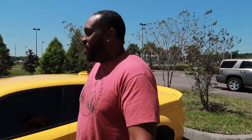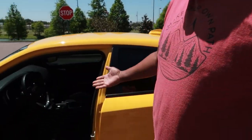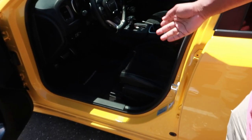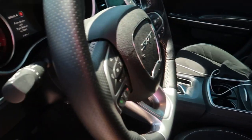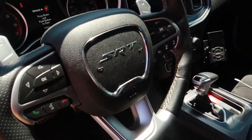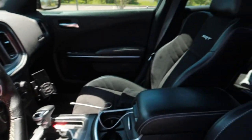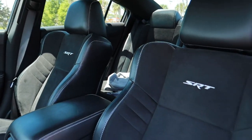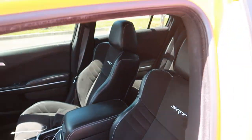The difference you'll see with the SRT, honestly, there's no real difference. It's just mainly interior. It's got a Hellcat interior in there. The seat just doesn't have the cap, and the steering wheel, you don't get the SRT light-up steering wheel. Those are options you won't get. Other than that, it has the same suspension as the Hellcat, so it's identical to a Hellcat, just the drivetrain is different: motor and transmission. Everything else is the same.